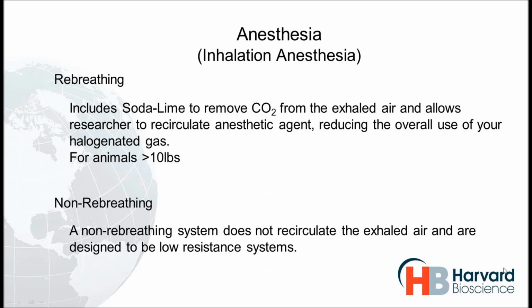So there are a couple of major points about anesthesia. First, we have two big categories, rebreathing and non-rebreathing. Rebreathing systems are for animals 10 pounds and above. These include soda lime canisters, that's just a substance that scrubs carbon dioxide from your exhaled breath so that any unused anesthesia can be recirculated. This is very good if you're working on a larger animal.